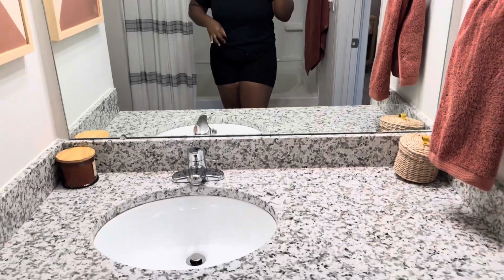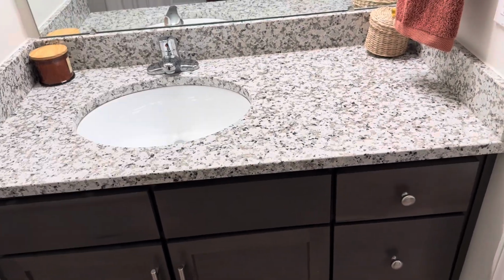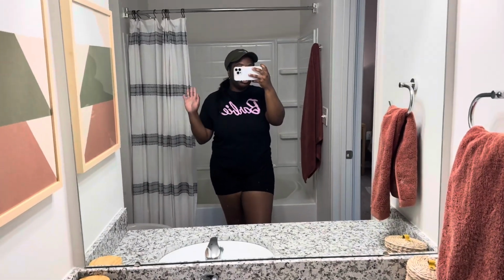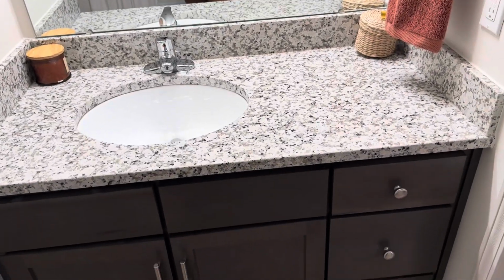Y'all, I'm recording on my phone because my camera wasn't charged all the way, but the only thing, I wish the counter space was a little bit bigger. This is a 1-bedroom model. I thought it was gonna be a 2-bedroom model, but this is gonna be your guest bathroom and your bathroom. So I would definitely need more space than this.